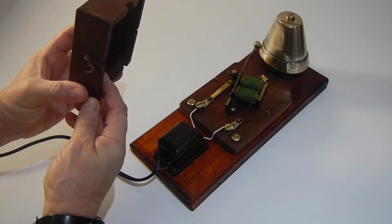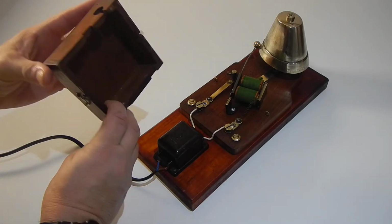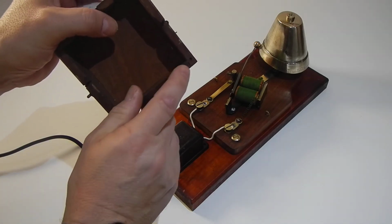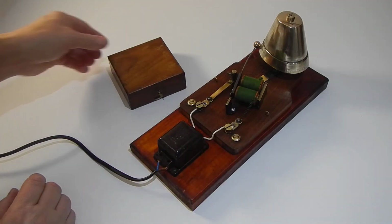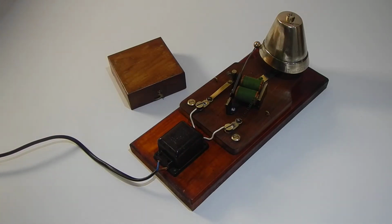The box has also been restored and the joints been re-glued and polished, and this is what the conical bell sounds like.